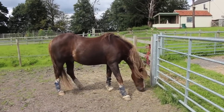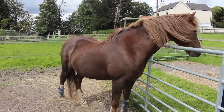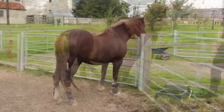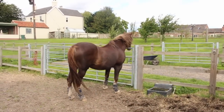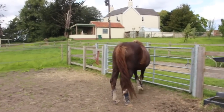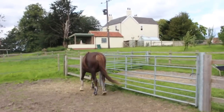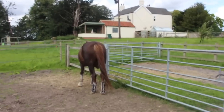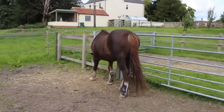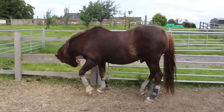He's retired due to respiratory problems and the fact that he's so old. As you can tell from the video, he does have a slightly dipped back. He's quite a cheeky monkey. Despite being 27, he doesn't act his age at all. He's really naughty. And he still has his Welsh attitude, that is for sure. But he's a lovely pony, so he'll spend the rest of his days just in his field, which he's more than happy to do. And yeah, so that's Taff for you.